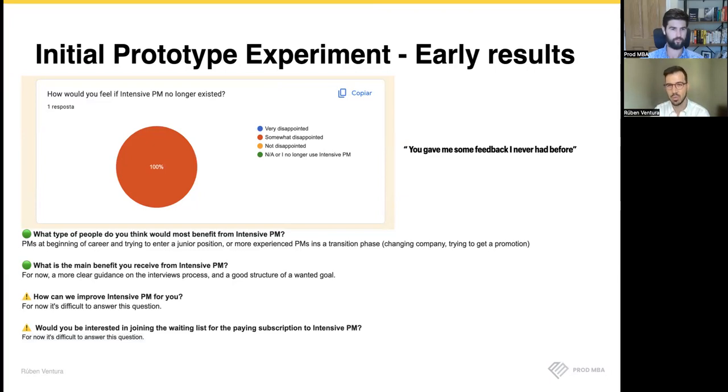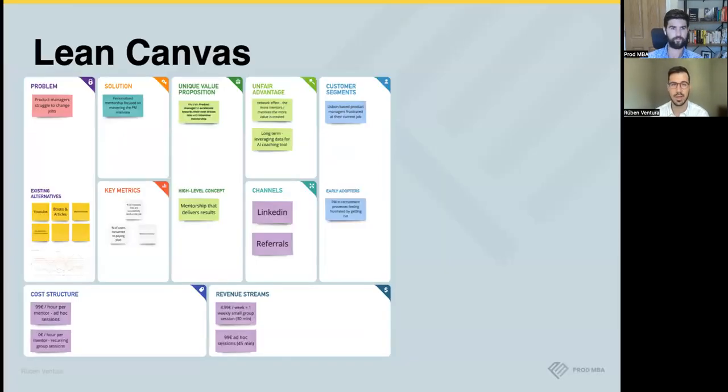I think I still need to work on some of the things that you see here in yellow, which is how can we improve it for you. It's very early, so just from one call, it's not clear enough what we can improve. And also the willingness to pay. The feedback was that it's very difficult to answer right now if she's willing to pay or not. But the feedback, and we changed some emails, was just from our first session, you actually gave me some valuable feedback.